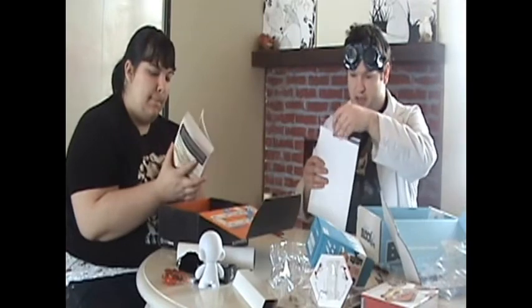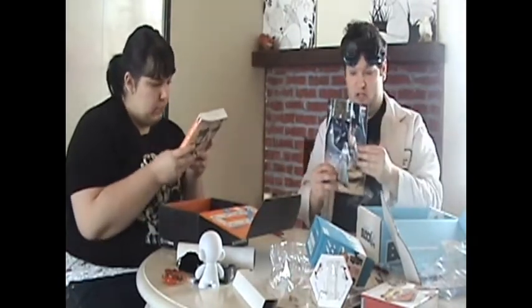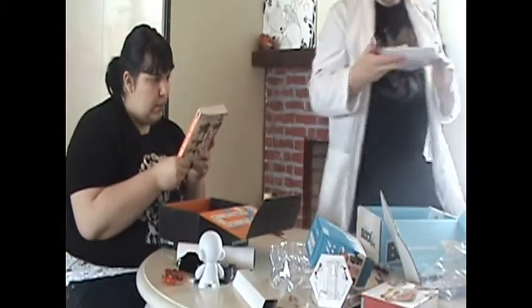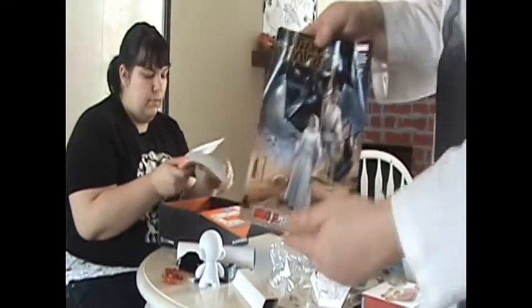Okay. What do you have? It is a book called Ready Player One. Let's see if I can find an overview. Well, while she looks at that, we have another Star Wars comic book. Oh, I found this. Star Wars comic book.